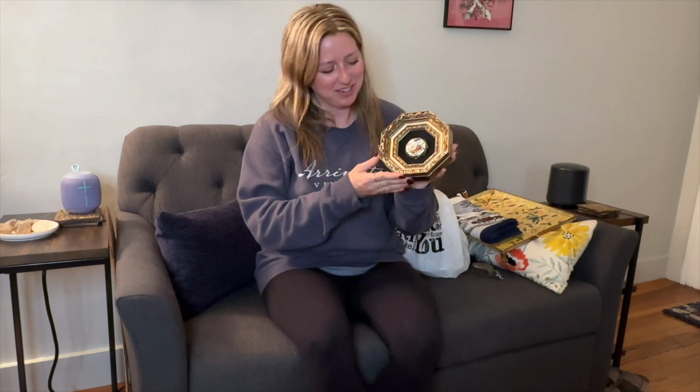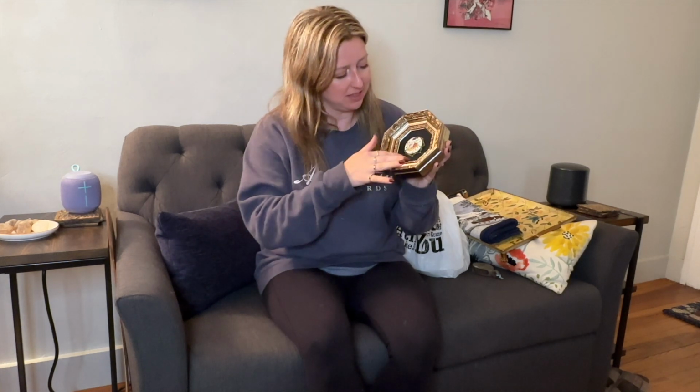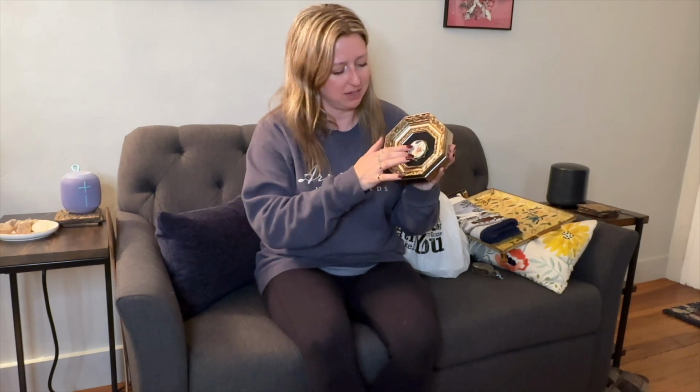I found this really cool octagonal shaped frame with this velvet lining and then what looks like a pin or something inside of it. But I just thought the frame was so unique and unusual to see it in this shape and have it be ornate and vintage.